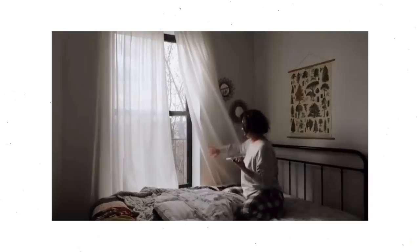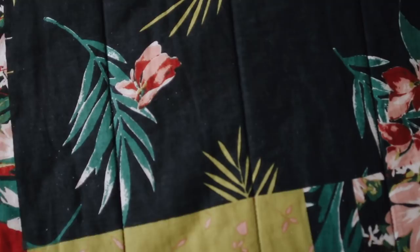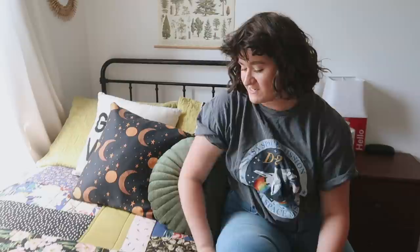So let's start with the bed. This quilt is probably one of my favorite things in the entire room. It informed a lot of the direction that I was going to take, like everything else. It's from Urban Outfitters. I love the patchwork style and it brings in a lot of colors. At the end I have this blanket that I've had forever and probably needs a good wash because it's gotten grubby. It's from Urban Outfitters as well. I'm a big Urban Outfitters fan.